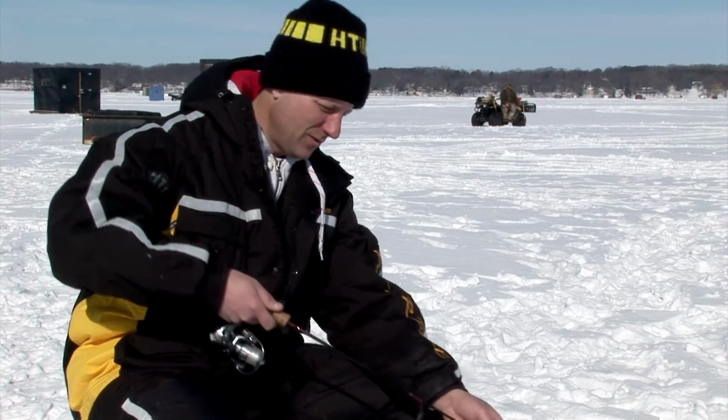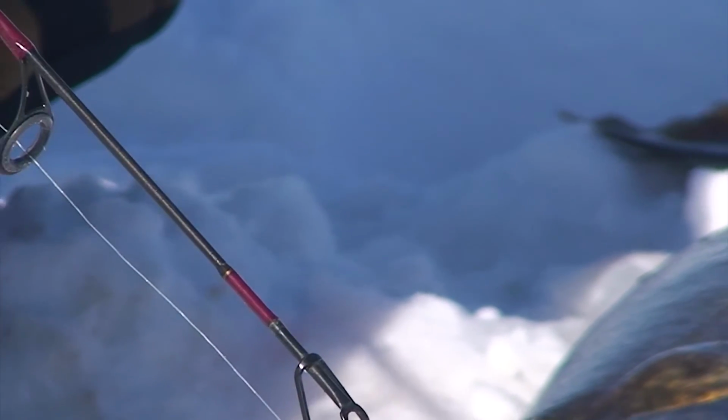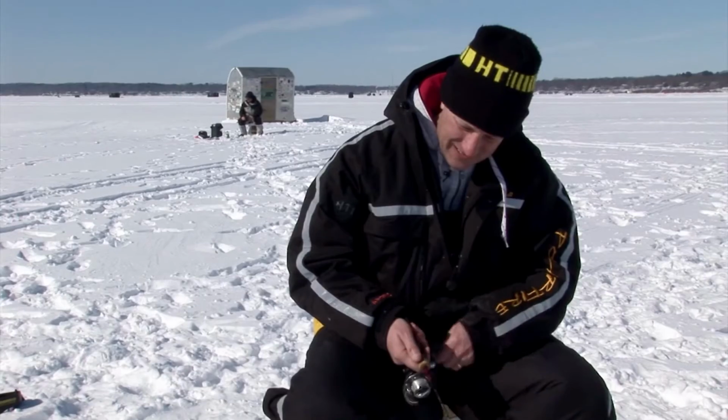Yeah, with this rod too, you'll notice a little bit bigger guides. They don't ice up quite as easily. Helps on a day like this.